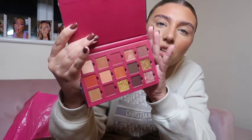Quite cute. It's just got a few neutrals in there, a bit of burgundy, pinks, and then it's obviously got some glitters. So I thought I could give this a go. I am going to do a full drugstore video this week, so I will probably be using that.